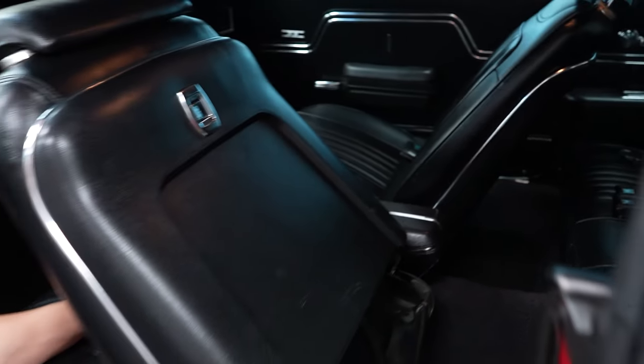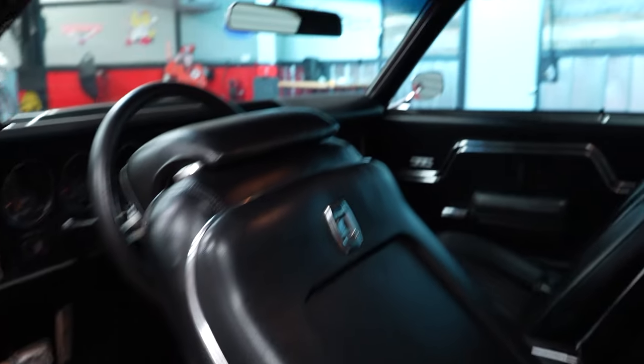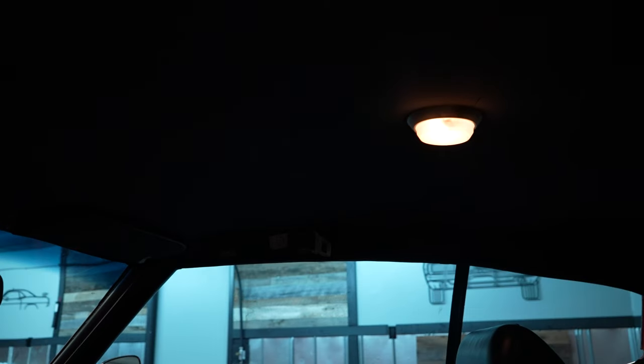The vinyl in the back's awesome. The headliner, the dome light illuminates when we open up the driver door, and the headliner does not have any rips, tears, discoloration, wrinkles. Real nice headliner in the car.